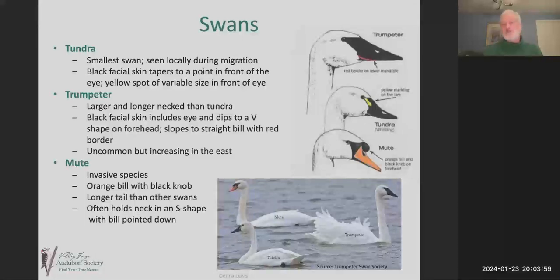And the trumpeter swan is the largest, and that's going to be the longer neck, black facial skin that includes the eye, with the dip in the V. It's uncommon, but increasing in the east. And part of that is because of conservation efforts, they have actually expanded the range of the trumpeter swan, which is really good news. The mute swan is invasive.